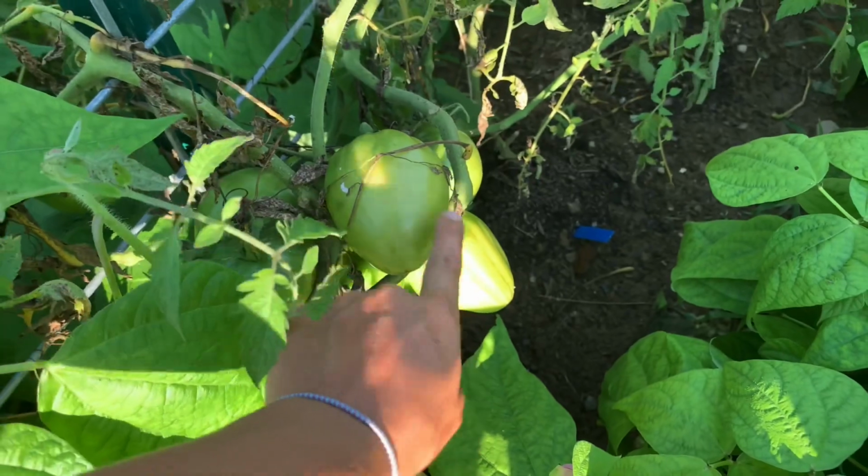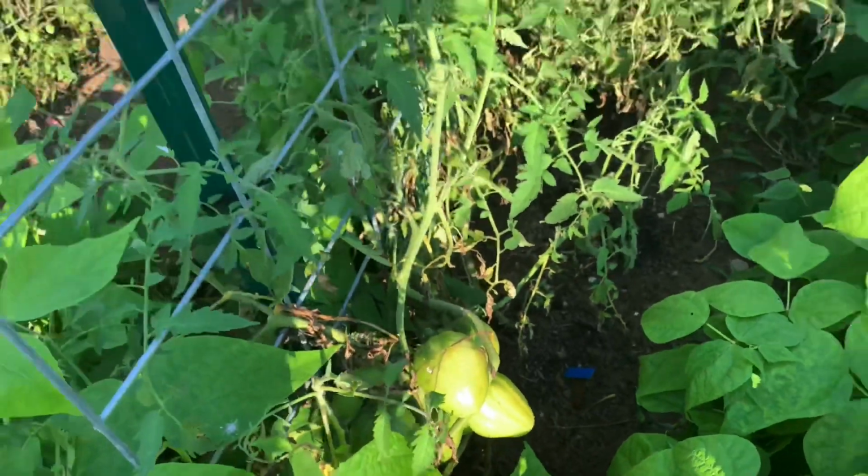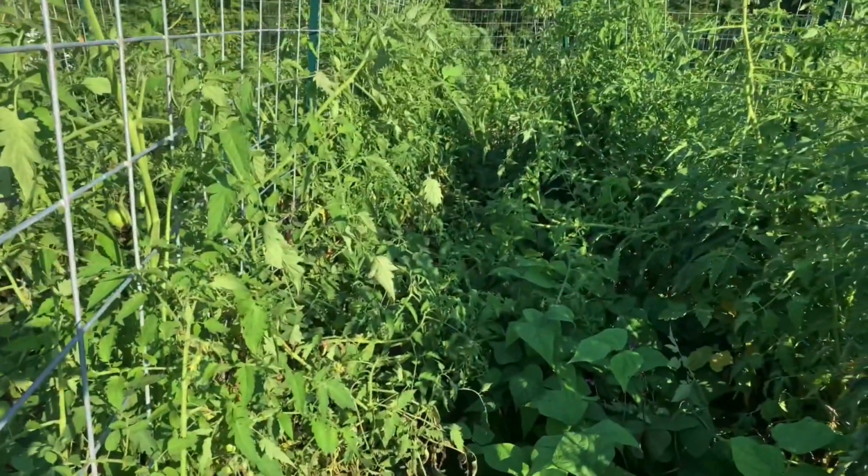The nice thing was I was able to pick a bunch and sell some at the market because I don't have a whole lot of time to process them right now. I'm hoping to get on top of things again and get time. But for now, I'll sell them and eat them fresh. These two right here almost look like they're going to start. They're kind of blushing a little bit. It's hard to tell, but they do look like they're changing colors.